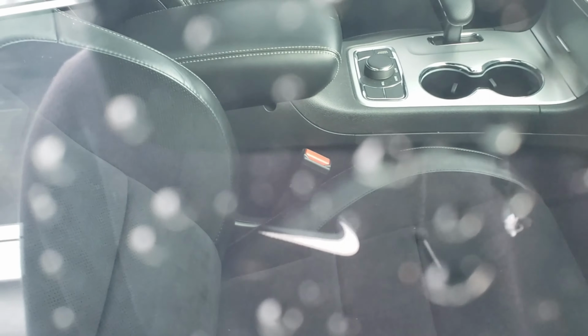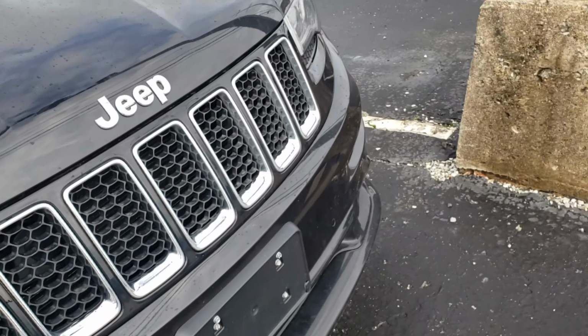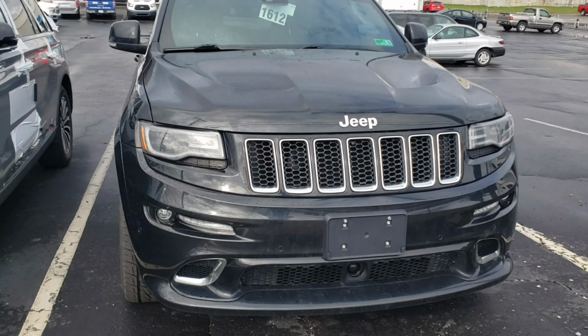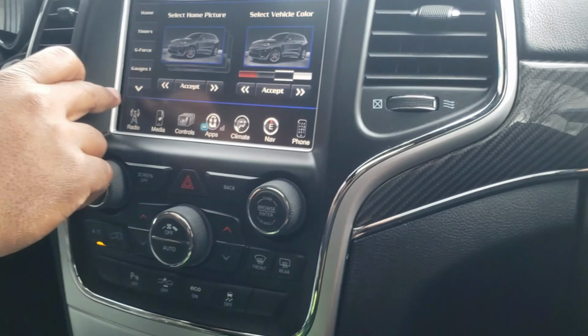Got the blanket here. You can't really see it, but it's clean though. You got to see what that's shaking about. Got that mean ass Grizzly hood. Hey, when you see that, you already know what time it is, and it's time to move over.